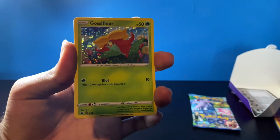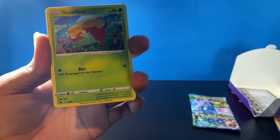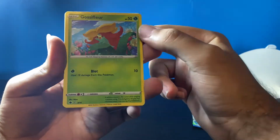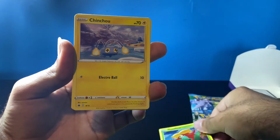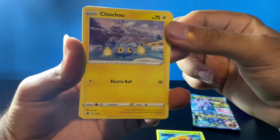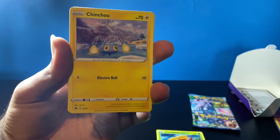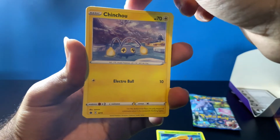I'm trying to see if you can actually read all this properly. I hope you can. I do try my best with the lighting in these videos, even though I'll admit the lighting isn't really the best. Gossifleur, Chinchou. Oh, wow. Yeah, I'm trying to see if you can see like the bottom of the cards. I feel like you can't see them very well. Maybe you can and I'm just stupid.